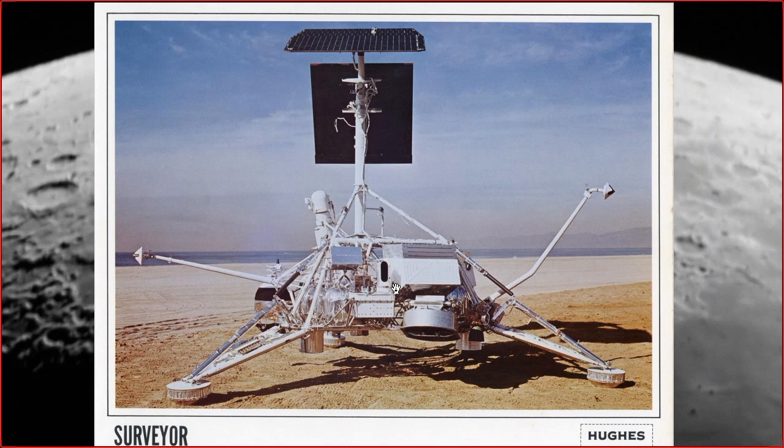It looks like it's on the beach there, Mike. It does. Missed landing or what? I think this particular photograph was probably taken at White Sands, New Mexico. They did a number of drop tests to check out the landing radar and the retro engine and the verniers, obviously doing it in 1G gravity. So that had been checked out to the extent you can in a 1G environment.